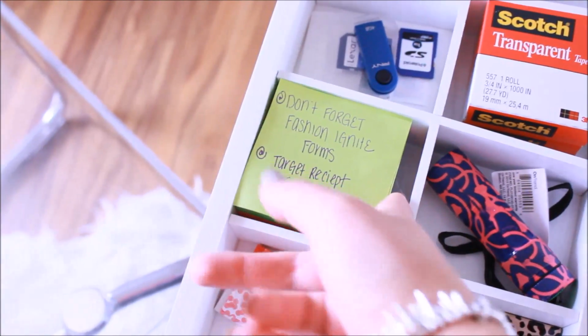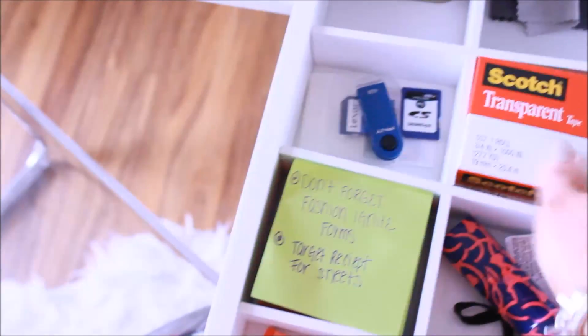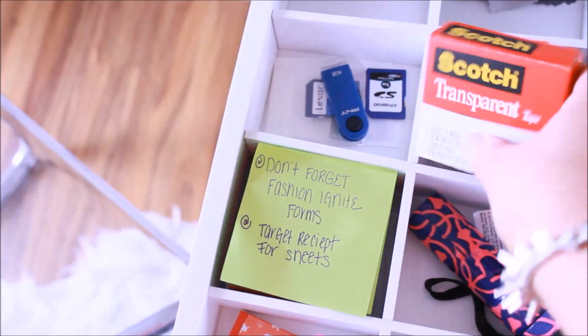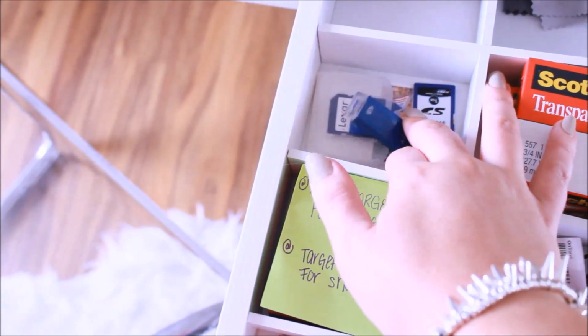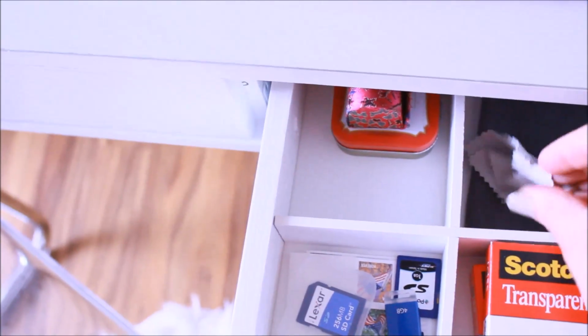And then in the little cubby right next to it, I just have some post-it notes because everybody needs post-it notes. And then some extra tape for my gold little dog right here. And then some SD cards, memory cards, and then some stamps underneath. And then back here, I have to pull this out a little bit, I just have some cleaning wipes for my computer screen and my phone.